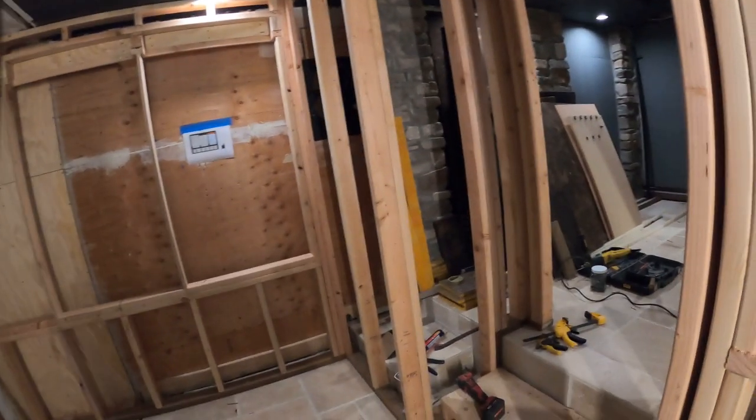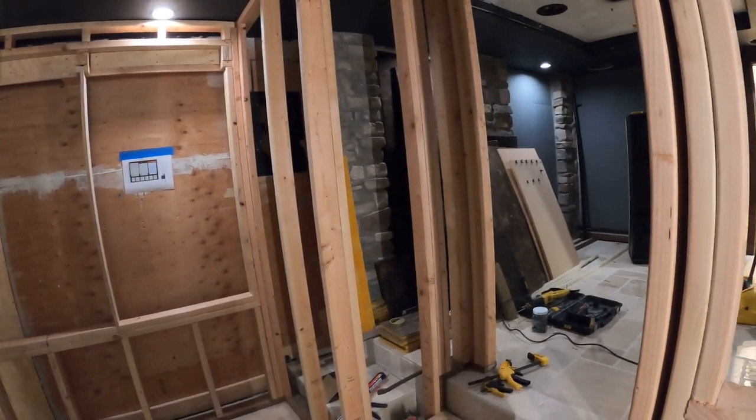This is just the lobby portion of it, so we haven't got into the cinema or any of that. That's going to be a completely separate giant build, but we'll get this one roughed in first.